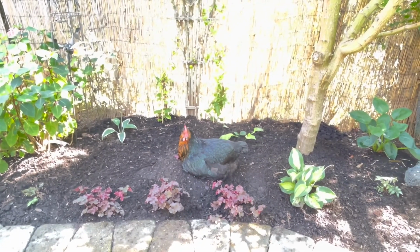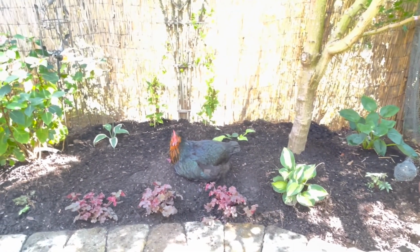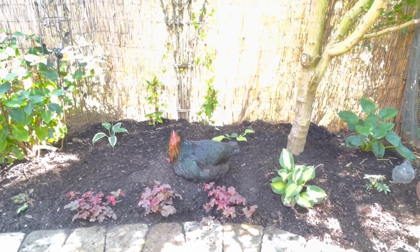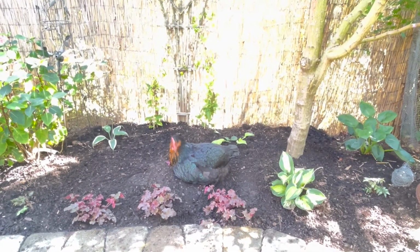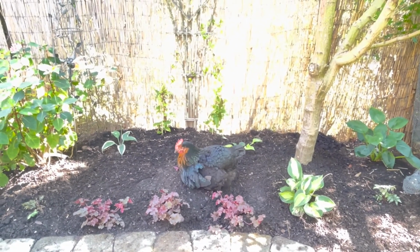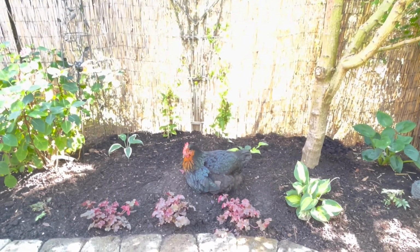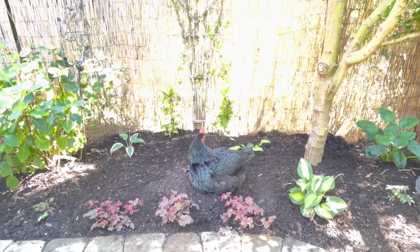And of course, Apple, she's got a really bum leg. We were told by the vet to possibly put her down, but she is so alive and happy, and the other two chickens are so protective over her that there's just no way. So she's on antibiotics, so naturally we can't eat the eggs.